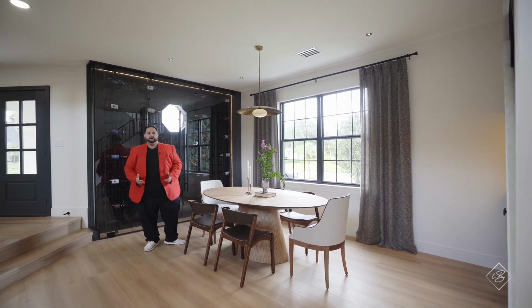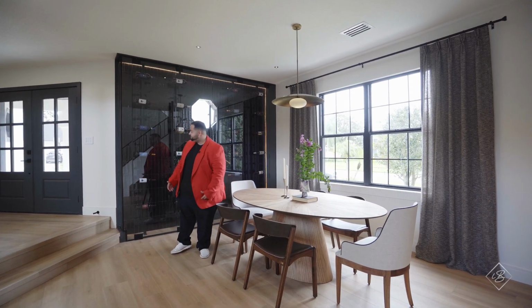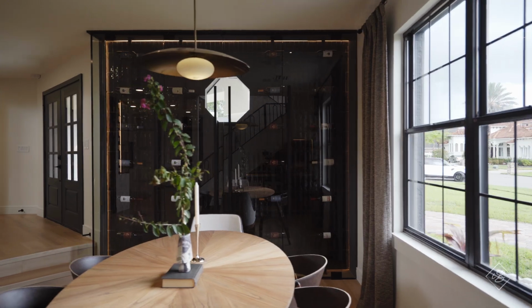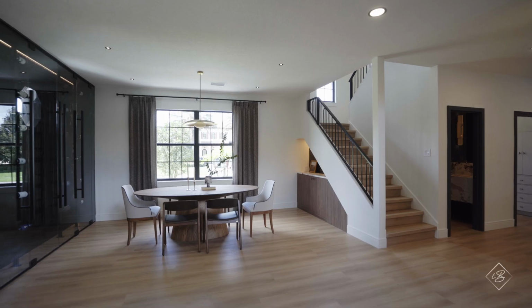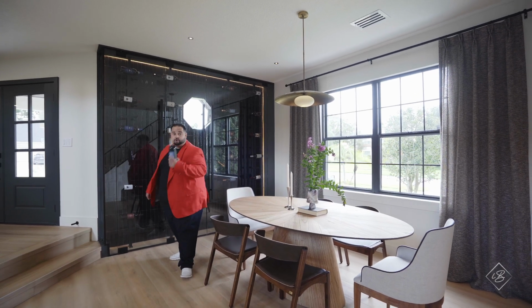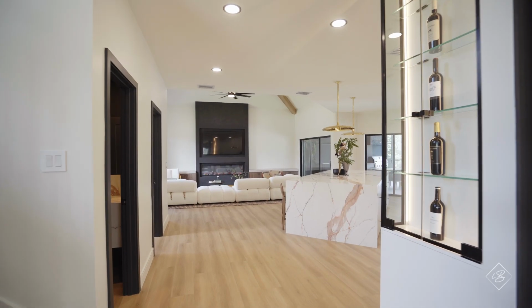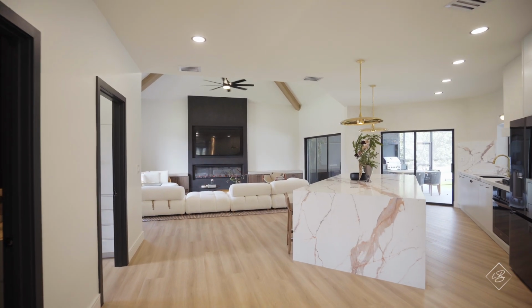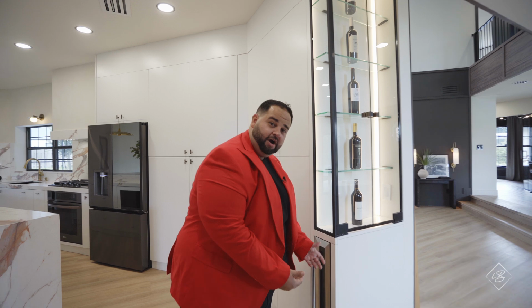And before I do, I did wanna tell you guys that this home is absolutely amazing for entertainment purposes. You have your beautiful wine wall with the black tile. And whenever you're ready to entertain, you can simply grab your bottle of wine, bring it over to your kitchen that you're about to see, and put it in your wine cooler. Bam! Now, not only can you have wine, but this would also be a cool display for your whiskey. Now let's go see the rest.